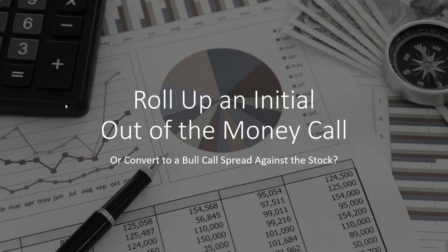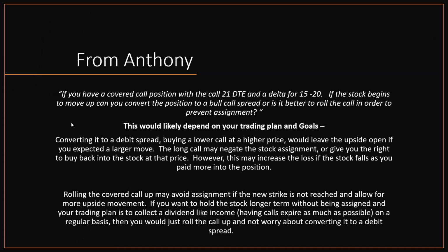I want to talk about rolling up an initial out-of-the-money call. Trading an out-of-the-money covered call, looking to create a dividend-like income. The stock starts to move up. Now, is it better to roll the call, or, the question was, convert it to a bull call spread?